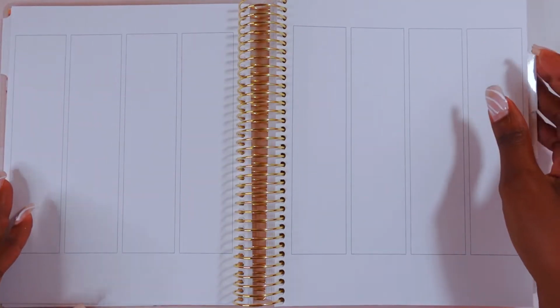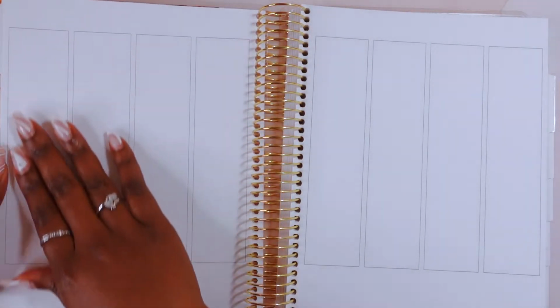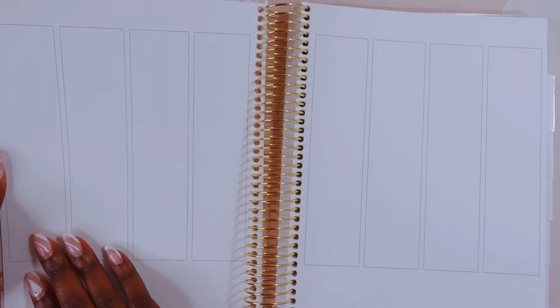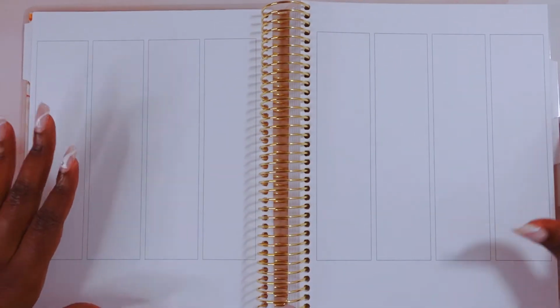Now, the only thing about the weekly is that it doesn't have any lines. So I'm thinking that's gonna be good for me on the inside as far as dividing things up, because that way I can just put things straight right inside and I don't have to worry about the lines and trying to line things up. You just start from the top and work your way to the bottom. So I'm super, super excited.